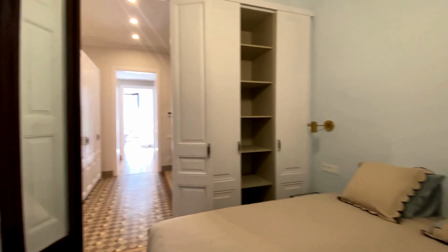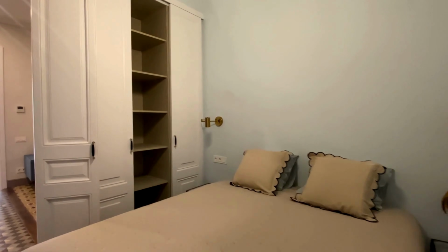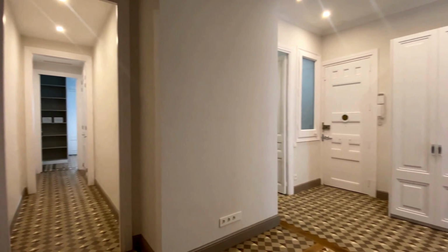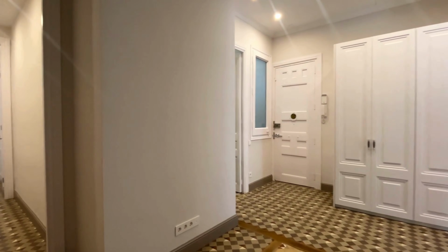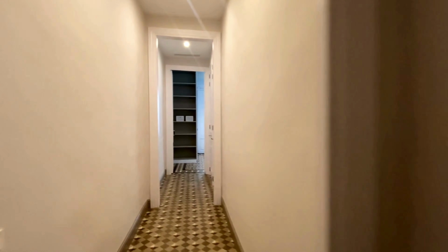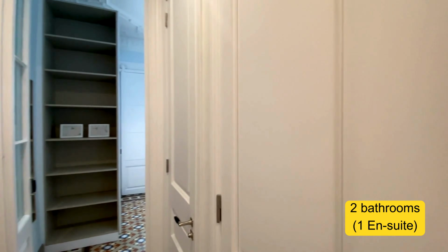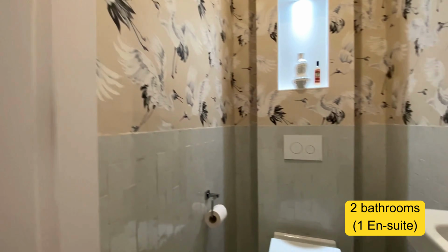We go back to the main entrance hall. There's a sleeping sofa. This is like a library area, as we call it here in Barcelona. It's very spacious. Different floors again, from about 100 years old, handmade. There's a toilet here. There's another bathroom. We're going to see the toilet first. So perfect for guests. Beautifully designed as well. Some LED lights in there.